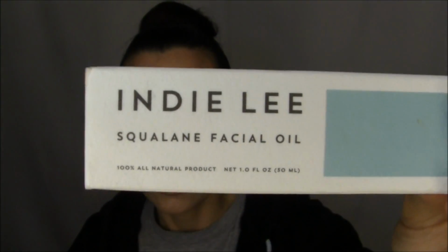She also sent me this face oil. It's from a company called Indie Lee, and it is a squalane facial oil, and it says you can use 2 to 3 drops. It doesn't leave any residue. It's ideal for all skin types, dry, oily, combination, acne prone and sensitive, and it claims to promote skin elasticity, diminish age spots, and boost cell regeneration and oxygenation. Leaves your complexion feeling soft and nourished, never greasy.